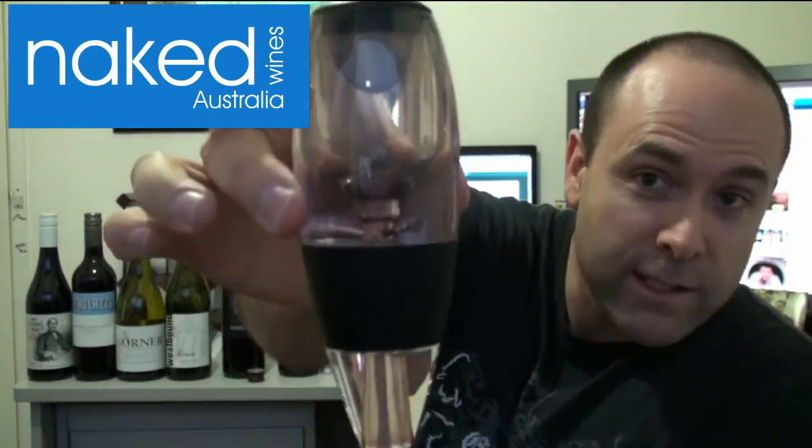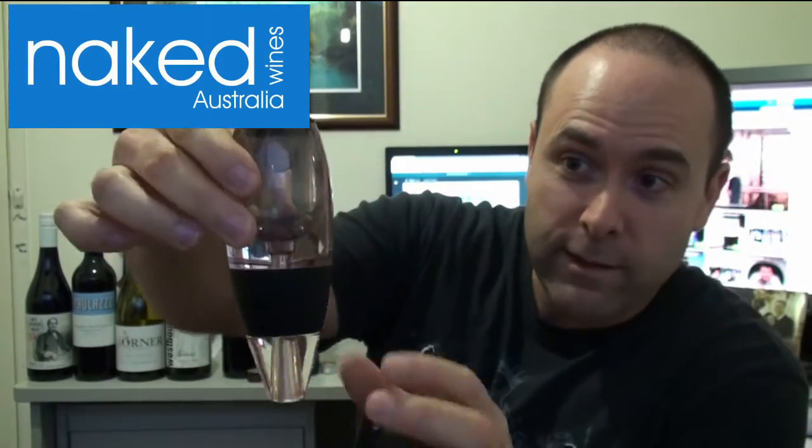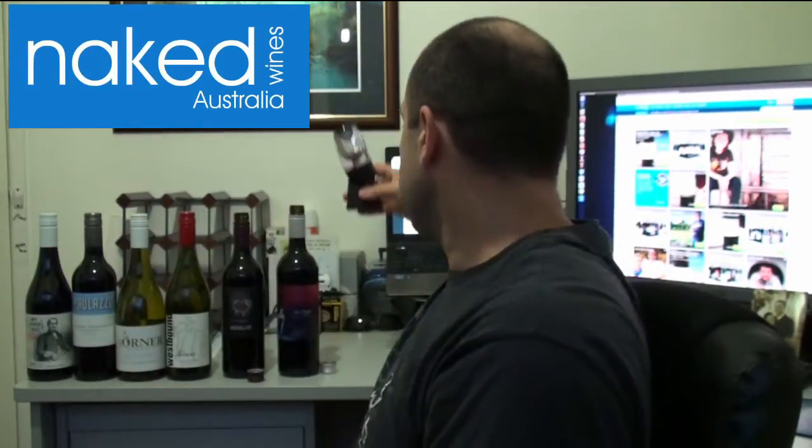Now, I've used a magic decanter, which I've got over here. These are a great little thing. My wife got me one of these for, I want to say, my birthday. Just a little magic decanter like that. Pour the wine in the top, it aerates because there's a couple of little air holes on the side, and yeah, straight into the glass. Very, very nifty little device.